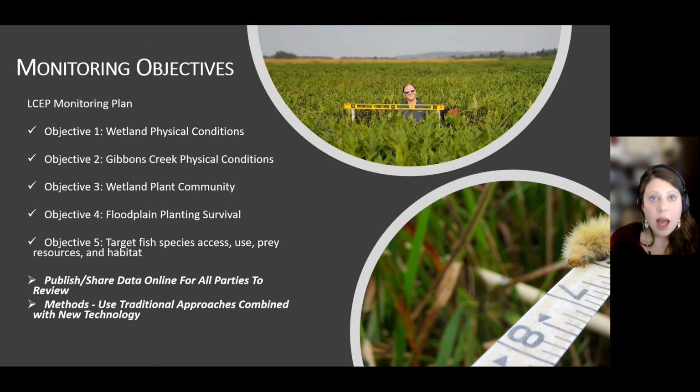I'm not going to get into a lot of details about all the different monitoring objectives and methods, but you can find all that information in our online data dashboard as well as our monitoring plan. But I do want to provide a quick overview. We think that monitoring these wetland physical conditions is really critical to the project. In addition, we're monitoring Gibbons Creek, its alluvial fan, and the channel that was developed to flow out into the Columbia. We're also going to be looking at site-wide plant community conditions, as well as planting and floodplain plant seed survival. A lot of money in the project went into planting the areas as well as seeding them, so we want to make sure that those areas are being successful.